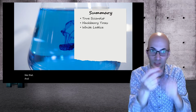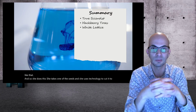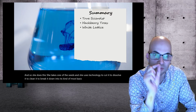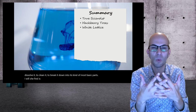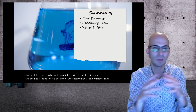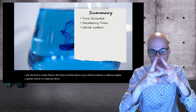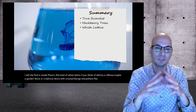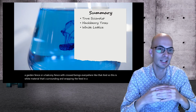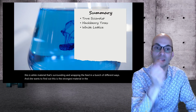And so she does this. She takes one of the seeds and uses technology to cut it, dissolve it, and clean it, to break it down into its most basic parts. What she finds inside is a kind of white lattice. If you think of lattice as a garden fence or a balcony fence with crossed beams everywhere, this white material is surrounding and wrapping the seed in a bunch of different ways. It's the strongest material in the seed, and she wants to find out what it is.